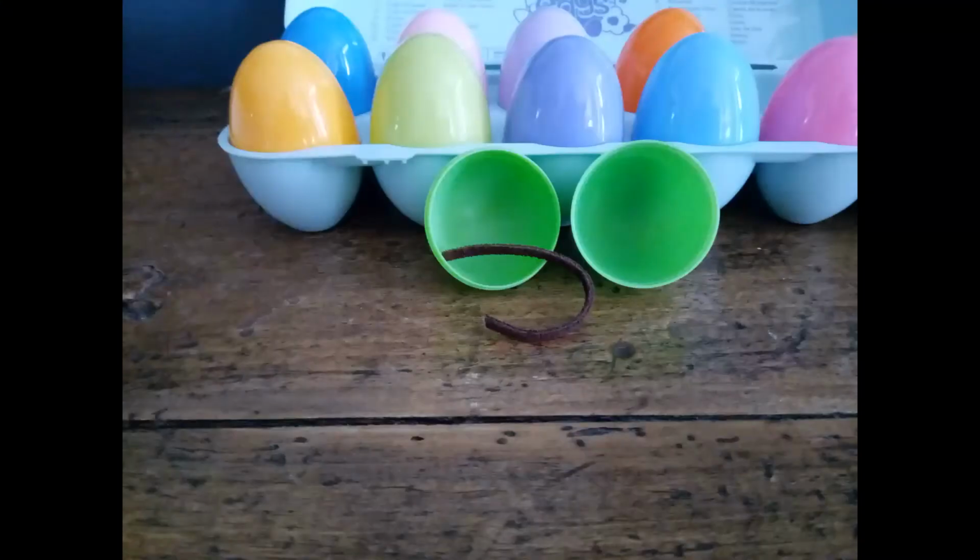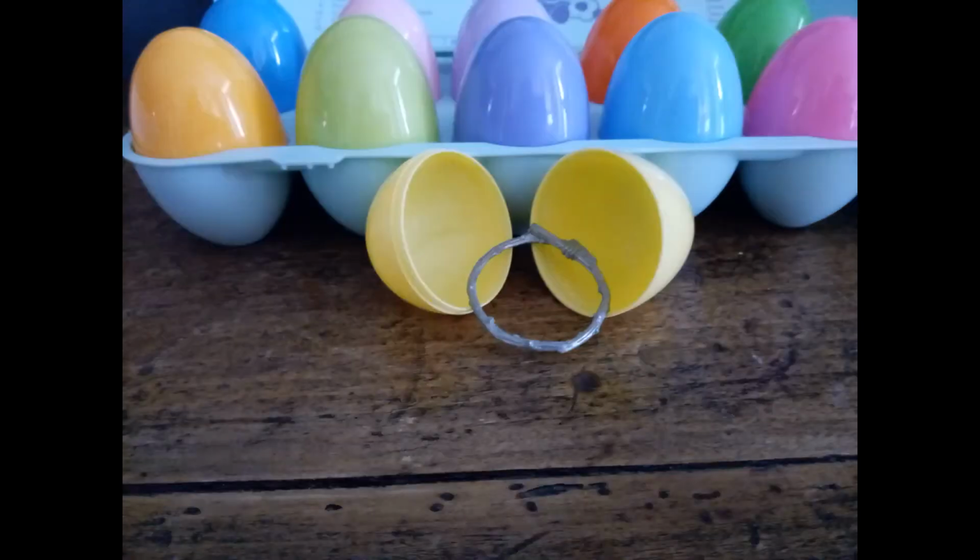The fifth egg has a leather whip inside. And that reminds us of the whip that was used when Pilate flogged Jesus, which means he whipped him. The sixth egg has a crown of thorns.